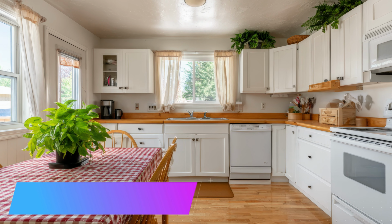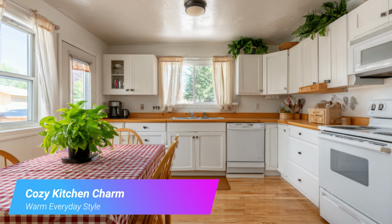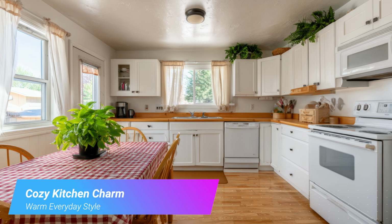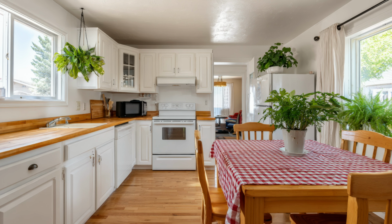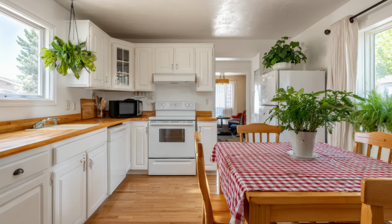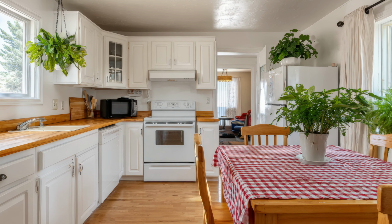In the kitchen, black and red gingham brings an instantly welcoming feeling, as if the room has been dressed for everyday comfort with a touch of cheerful nostalgia. Against clean cabinets and simple surfaces, the pattern adds warmth and personality, making even the most practical corner feel bright, inviting, and easy to enjoy.